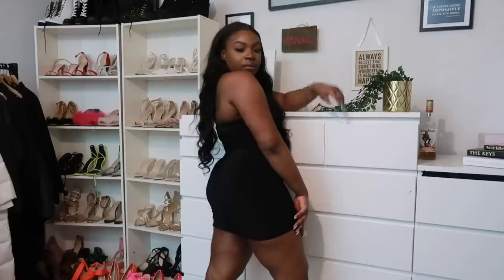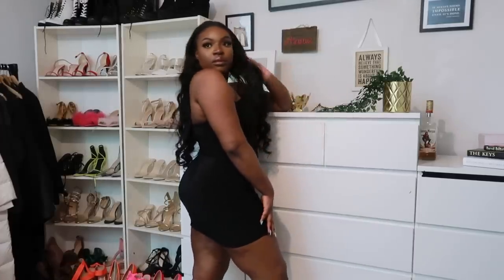I wanted this dress for time. A black bandeau dress, so it's strapless and it's ruched in the center, so it hides your belly. It's not ruched at the back, so please believe that ass gonna look fat. Everyone loves an LBD.